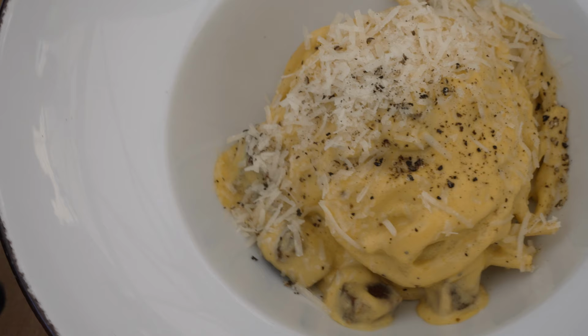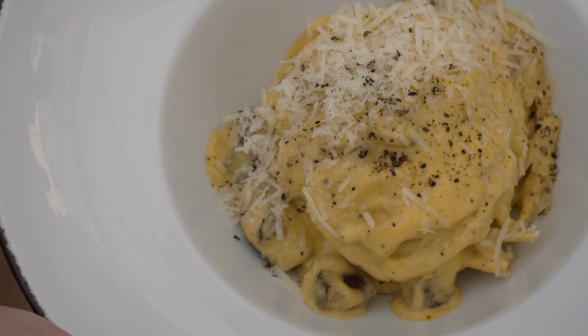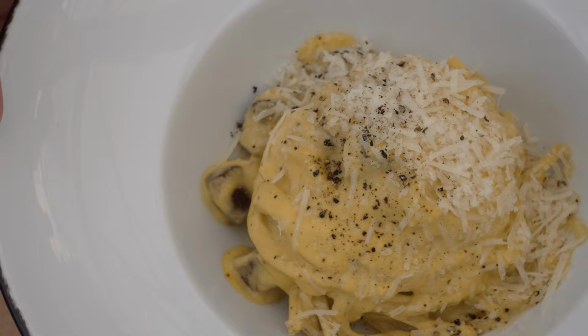Of course, ultimately, the most important one is their carbonara. It's just the most silky, smooth, luscious egg sauce that you can get, that egg and cheese sauce. It's just so smooth. And you notice there's no sauce, so-called. It's just coated onto the noodles. Yeah. And it's just really beautiful.